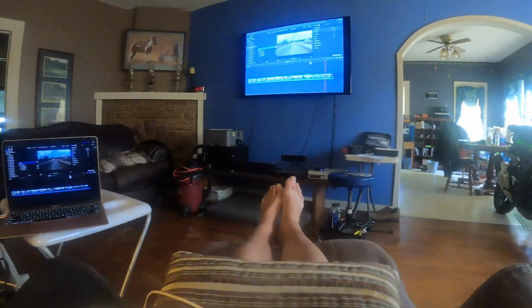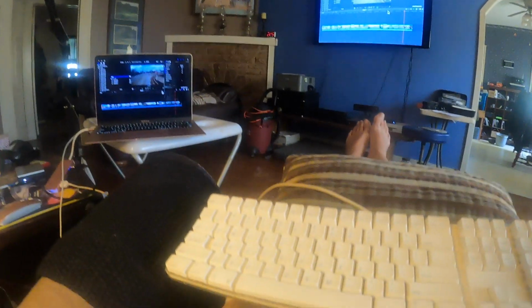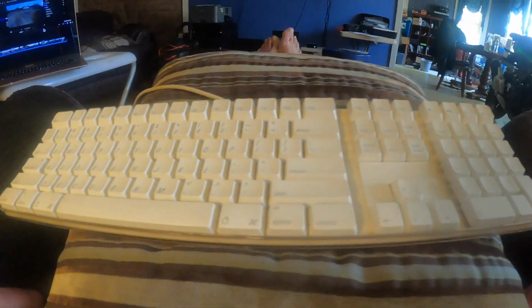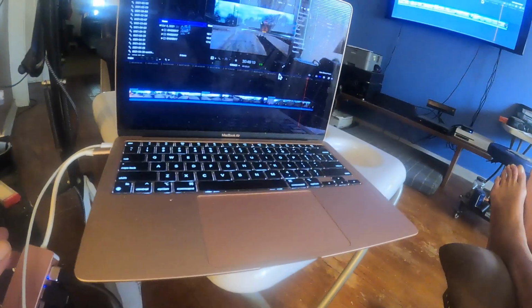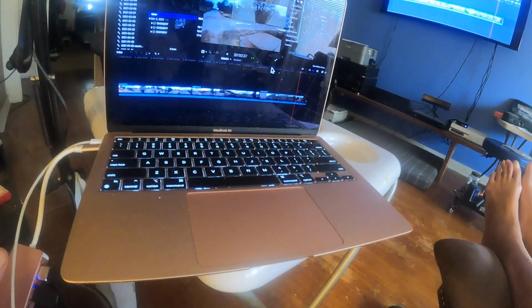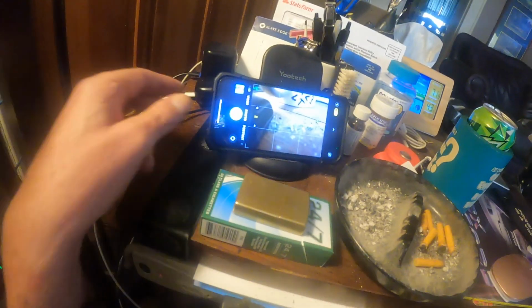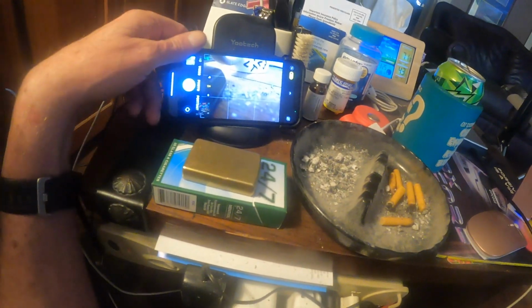Of course, the problem is when you're an old guy like me, you get latched into all this. I just set the keyboard or the computer on my pillow on my lap, plug in lots of multiple different things to the C port on the MacBook Air. Pretty cute stuff. I thought you guys would kind of want to see what kind of equipment I use.